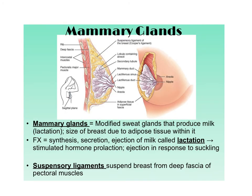And the mammary glands. These are exocrine glands in mammals, hence the term mammary, that produce milk to feed young offspring. These are actually modified sudoriferous or sweat glands, which produce milk, which is called lactation. The size of the breast is due to adipose tissue, which once again is fat. Of course, their function is to synthesize, which means to make, secrete, which means to release, and eject milk, which is called, once again, lactation.